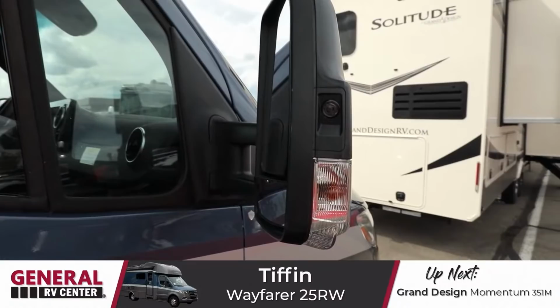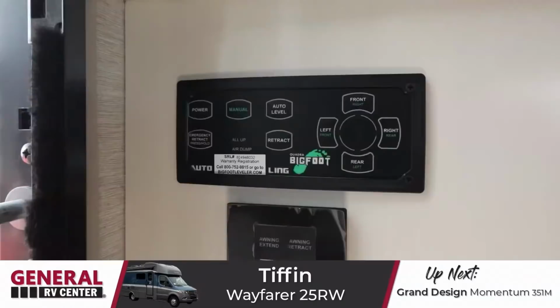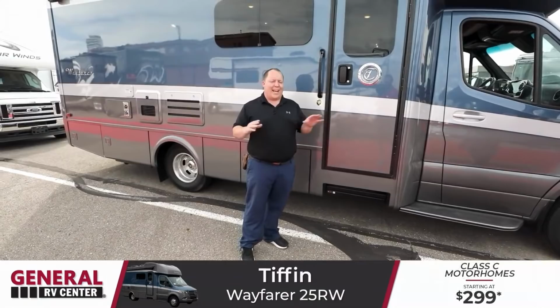A lot of times when you get something on a Mercedes chassis, it will not give you left or right camera. Also, I totally forgot to mention, this does have the Bigfoot auto leveling. Wow. On a Class C motorhome this small, 99% of manufacturers won't put that on, so that's a great feature.